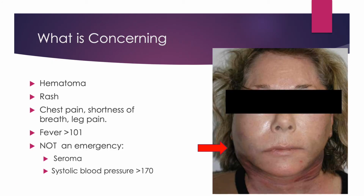Here are the things that concern us. A hematoma is what we're really trying to avoid. And again, the risk of that happening is most likely going to be in the first 24 hours. But I did have a patient who got a hematoma 8 days after surgery who wasn't really following their instructions. So a hematoma is when an artery bursts open. And so the blood fills up very quickly in the surgical site and it's under pressure.